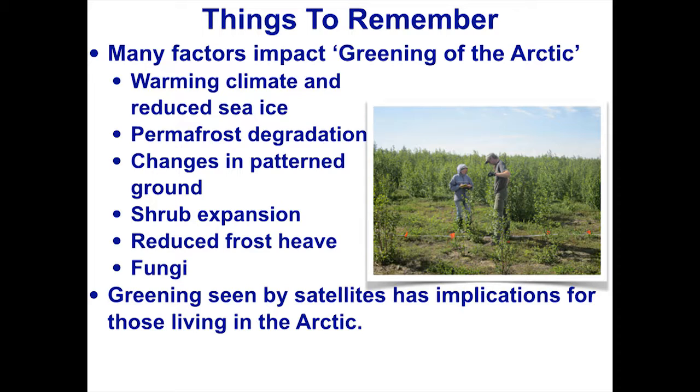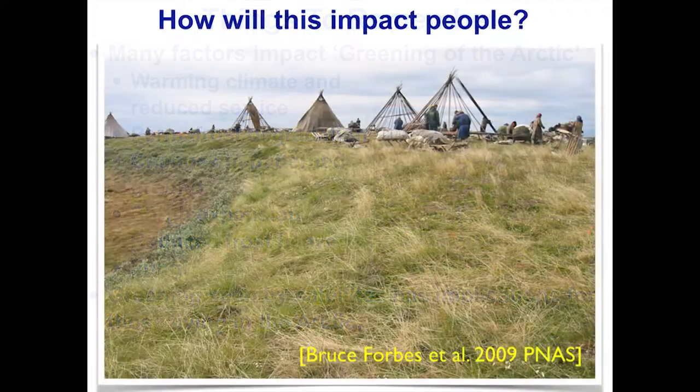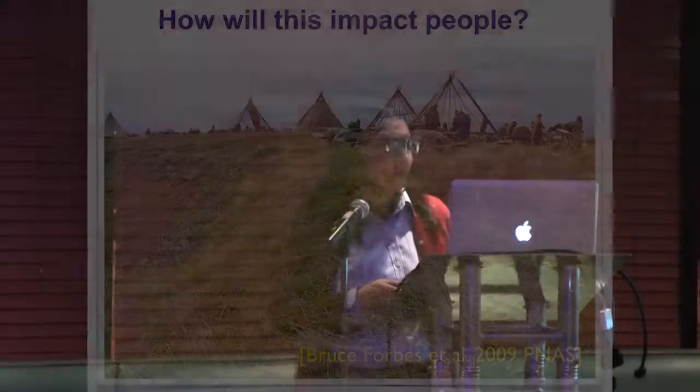And we know that the fungi are an important part of where the plants will be able to grow, that they will be necessary. And in general, to summarize, we would argue that greening, as we've seen by all these different types of analysis, has implications for those living in the Arctic. And we'll end with this slide saying, how will this change, how will this impact the people of the Arctic? Thank you.